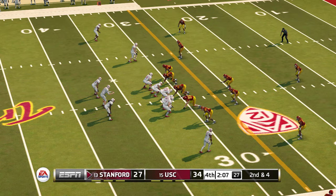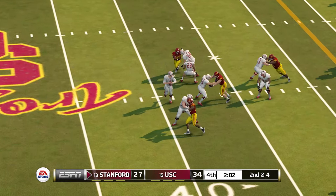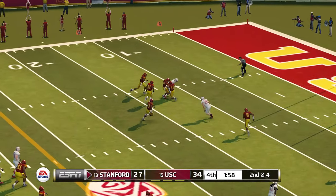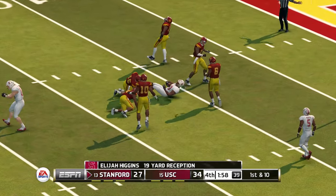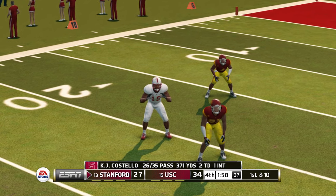Three down. Mike 10. Mike 10. He's on the run. Throws it out there. That's a great tackle at the 12. That makes it 1st and 10.